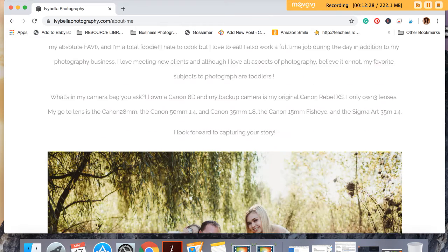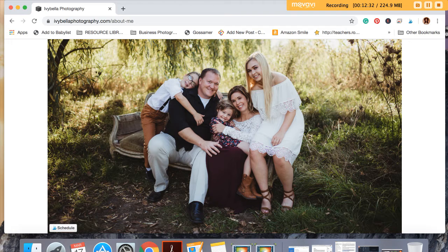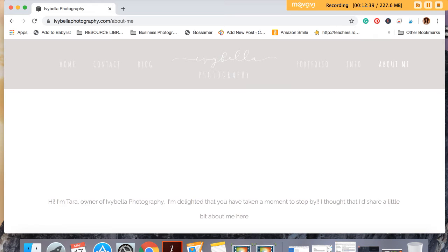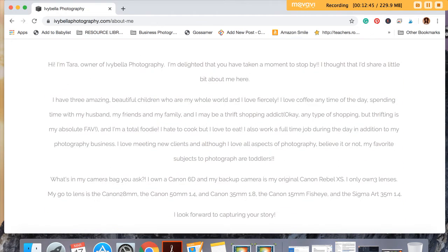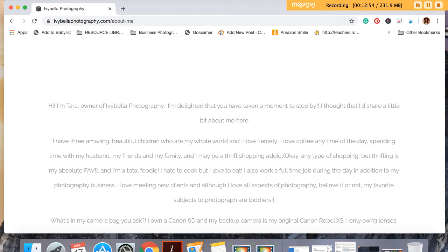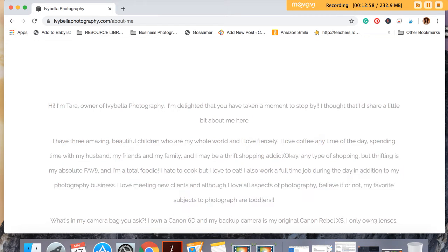So we've got a cute picture of your family, but I want to see also a picture of just you. Up here, I want to see a nice professional image of just yourself. You can still have stuff about your family, but it's not enough. I think you should have more than one image. You can also have some personal stuff on here, but this is a pretty typical About Me page. You're not standing out.